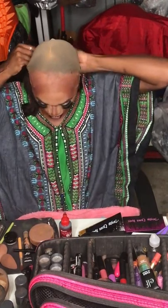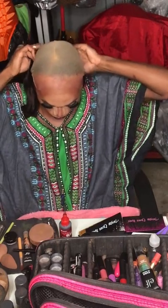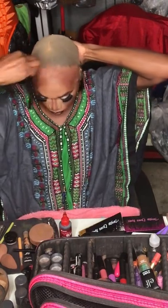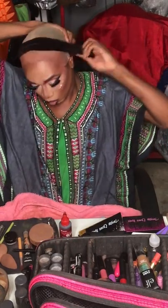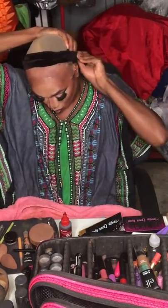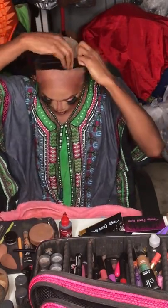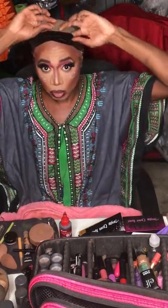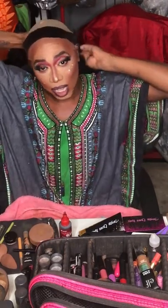So what I'm pulling on now basically helps my wig stay on. It just velcros on. And I use this because sometimes I make human hair wigs and I tend to wear those too. Drag me. Oh look, it looks like a lady.